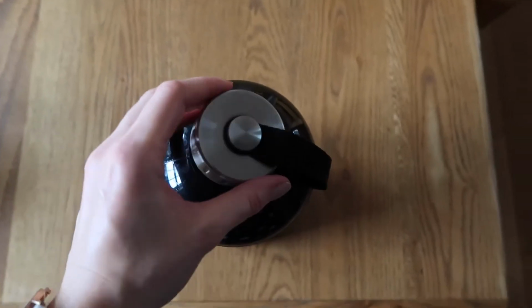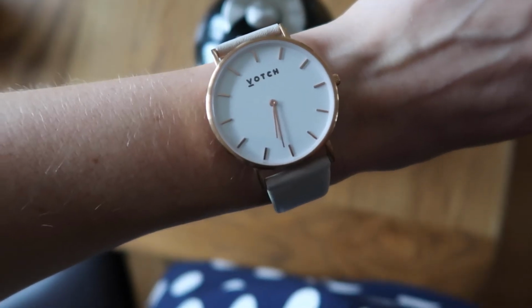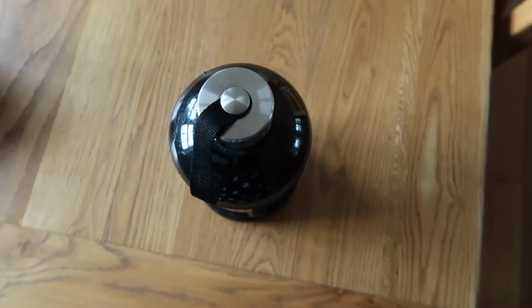And I also fill up my big water bottle, which is 2 litres of water. Now it is 6:30, so time to go to work.